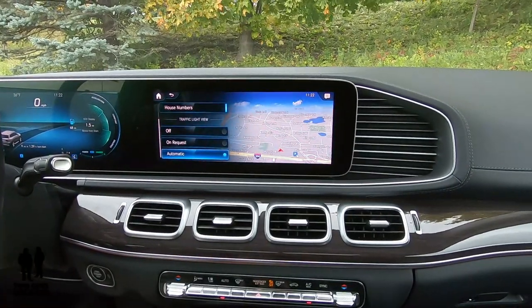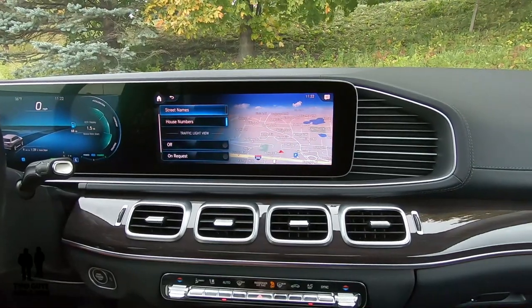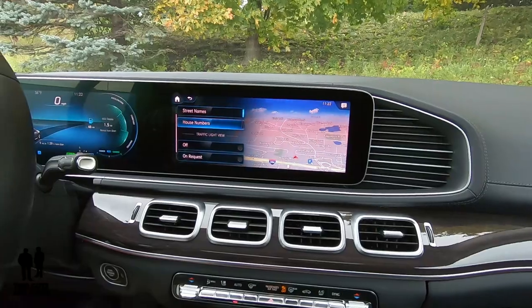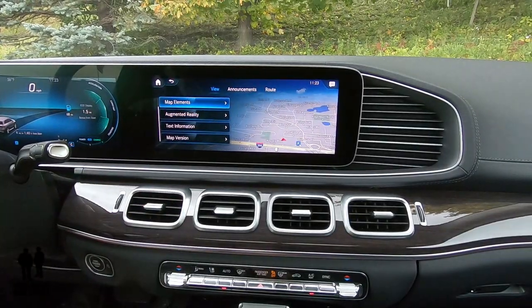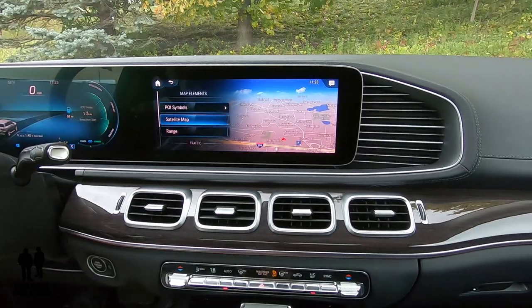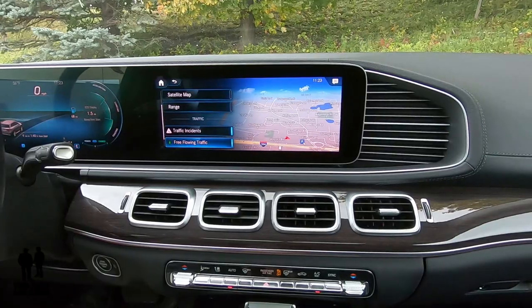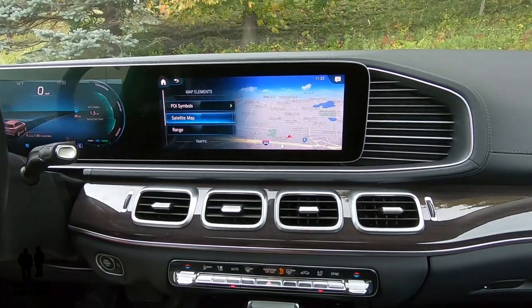And then you have some other options, like you can have street names show or not. You can have house numbers show or not. So you can kind of determine how much information you want on your screen. And then you can go in here, you can set map elements for POI or satellite or range, traffic accidents, free flowing traffic, that kind of stuff. And it's just a simple click on the trackpad to turn it on or turn it off.